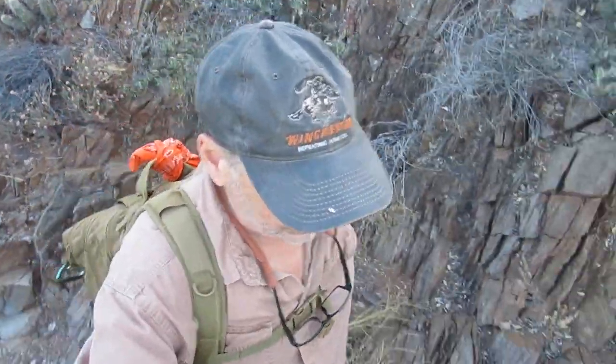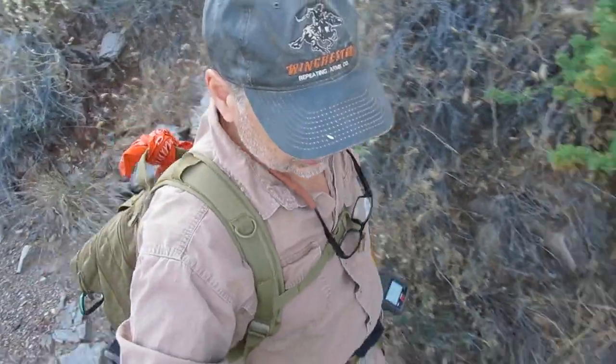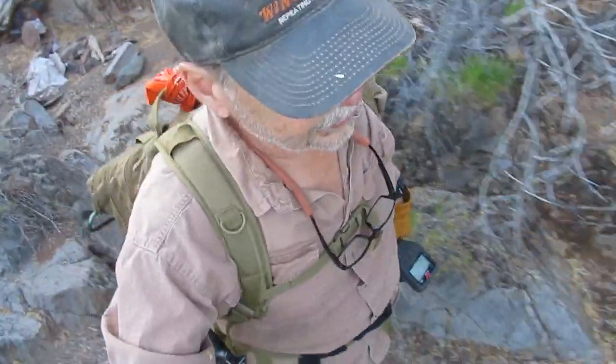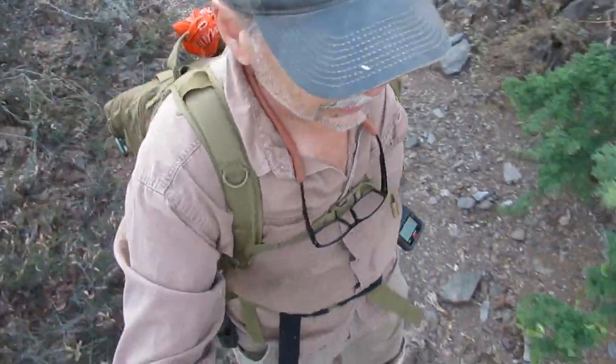Temperature is probably about 70 degrees. It's not bad at all. It'll get hotter later today. I'll worry about that then. I think it's only supposed to be about 104 today, not a big deal.